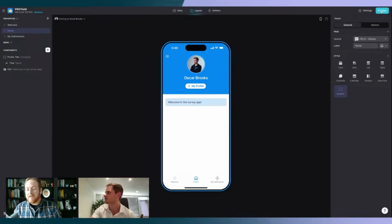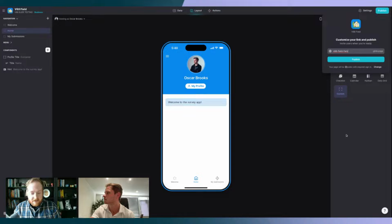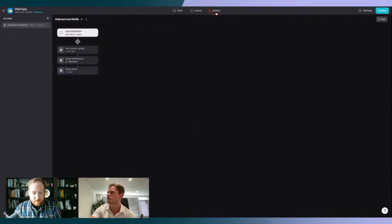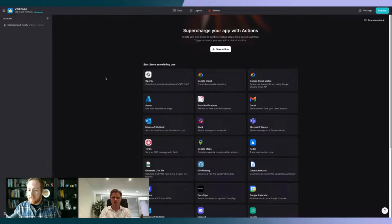Let's do that. Could you also click over to actions? You were mentioning the saved actions. So the new actions editor that we have, here's a little sneak peek of it. This is a brand new interface for Glide. It's been in beta for the last little while. This is what it looks like.